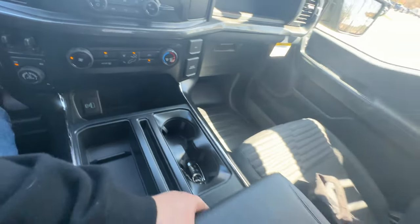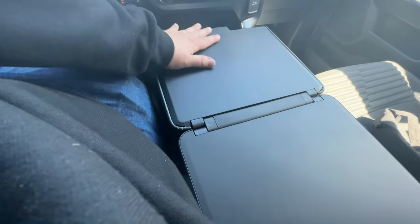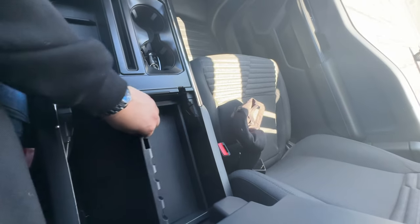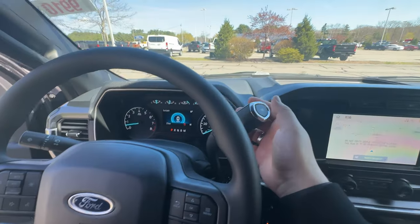And again, because this is an F-150, you got tons of storage. Storage upon storage upon storage. You want to put something in this car, you can fit it. You got a laptop you want to work with, you can do it. You want to use that as a table, that's fine. Whatever you want to do, you can do in this truck. You can fit your whole 800 square foot apartment in Los Angeles that you're spending 10 G's a month for in this truck.